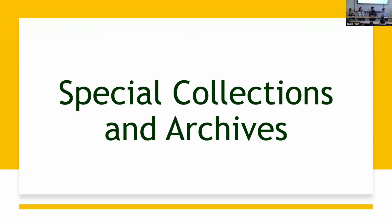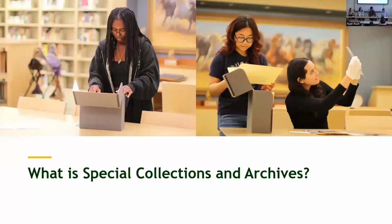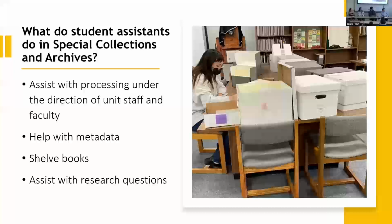So let me turn to what student assistants help us do in the library. So students assist with processing under the direction of unit staff and faculty. They help with metadata, that is describing digital collections, digital images, things like that. So they'll write the description for that, put any other information that will be useful for researchers to find that particular digital asset. They also help shelve books.